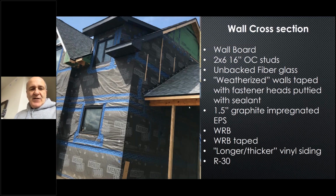And this shows you the weather-resistant barrier was taped in the factory. I didn't get a shot of it until the house was assembled on site, but you can also see where they went back and added more WRB and more taping to make sure that it functioned well as a weather-resistant barrier.